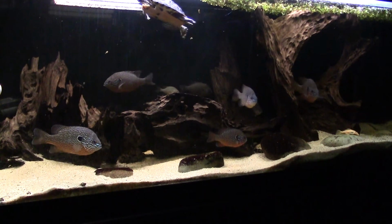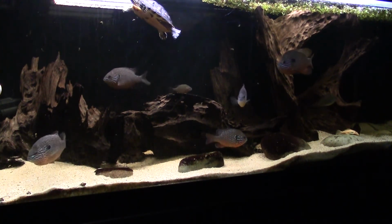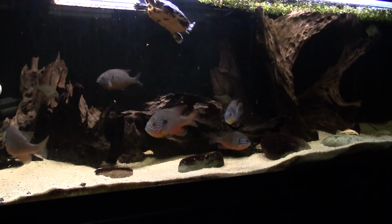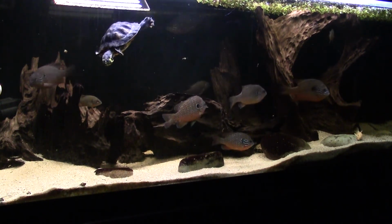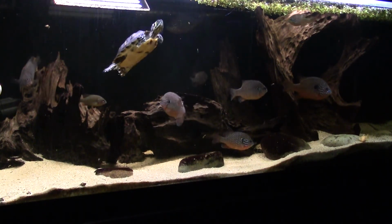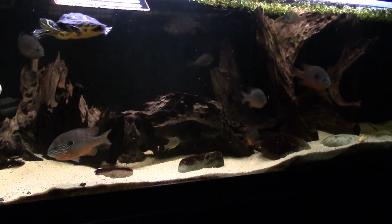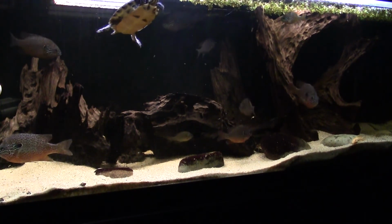So I'm going to start clearing those out here in the next week or two, maybe 1 or 2 with a water change, and then just kind of take them over to the pond and dump them in there. It's illegal to return them back to the wild, so I can't do that. So basically my choice is a private pond that's not connected to any local waterways, and so that's what I'll end up doing.